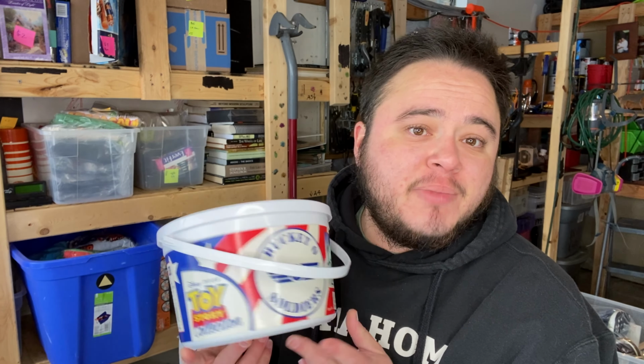These are my eBay sales. Paid $3 for this Toy Story bucket of soldiers.